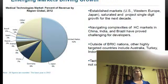So these next couple of slides I'm showing here are from a research firm called Frost & Sullivan. So right here is what's driving growth around the world. Right now, for the United States, it has 42%.